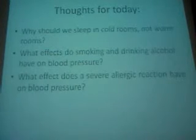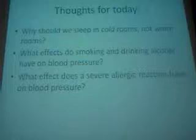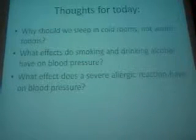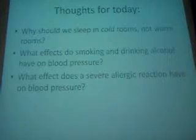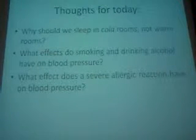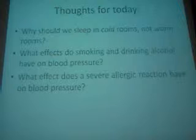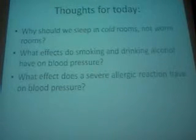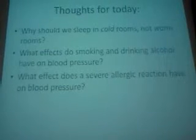Just some thoughts for today. I was thinking about some items that we talked about over the past few class periods. So one of the thoughts for today is the first question there. Why do you think people should sleep in cold rooms, not warm rooms? Feels better, that's one thing. Prevent a drop in blood pressure.